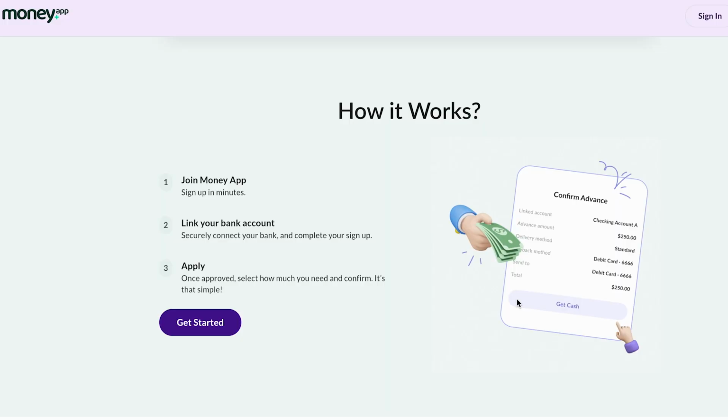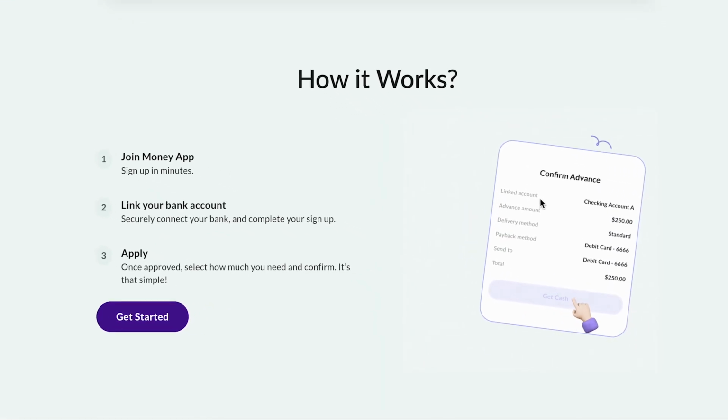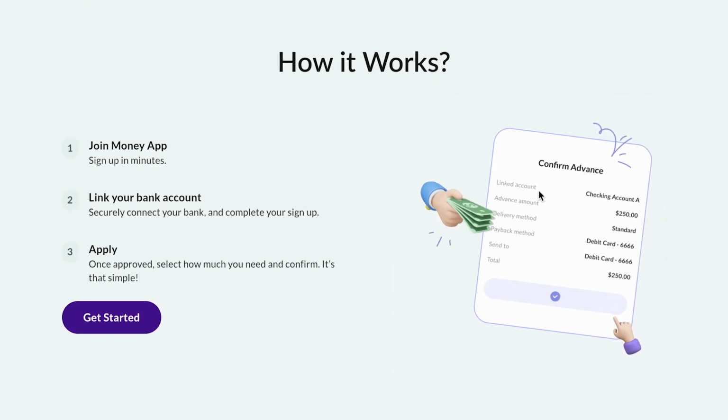I think overall my favorite thing about this app is that it's just straightforward. There's just one flat fee, and that's just for the express fee. If you don't want to use the express fee, you can use it for free. So that's added to our free apps list, which is great. Just keep in mind that if you're looking for full banking apps with other features, you won't find that here. Money app just focuses on cash advances only. They don't offer any other features. So if you're just looking for a simple solution, then this is still a great option.